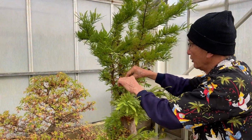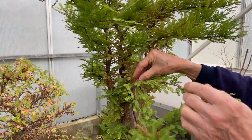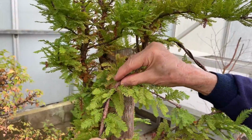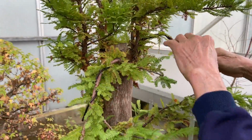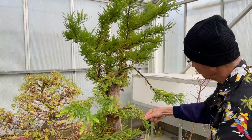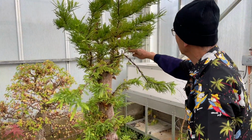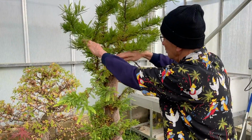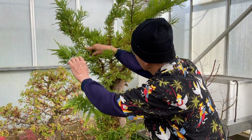These branches are very brittle. You only need to touch it and they fall off. So I have to accept that, but as they grow, they will produce new branches. All I need to do is bring the branches hanging downwards. So no great shakes or no great rocket science involved.